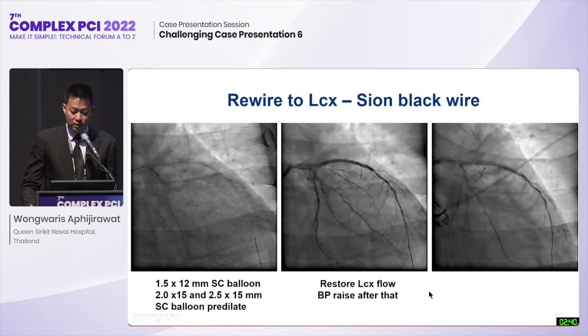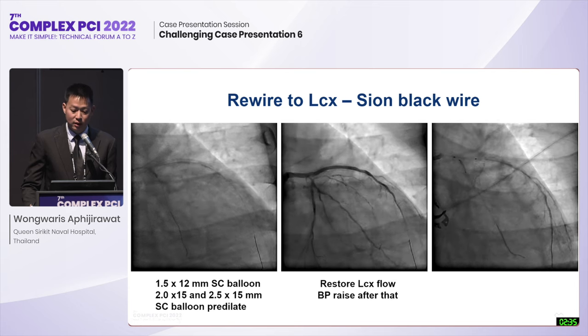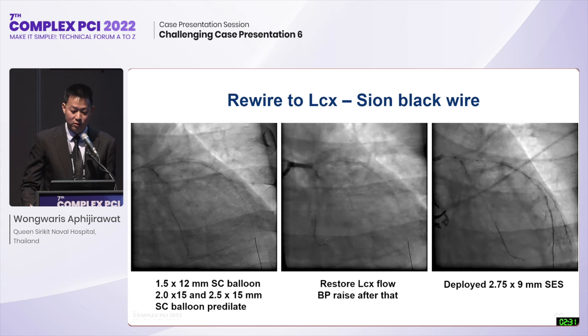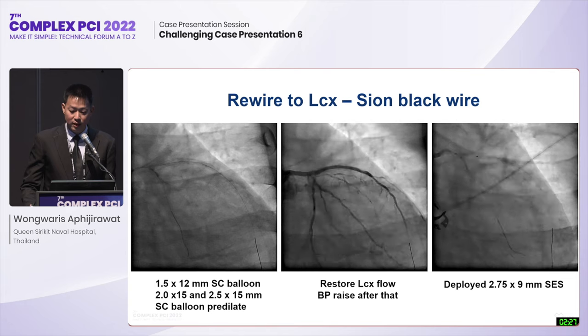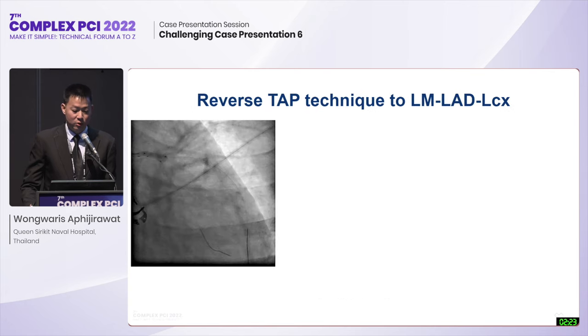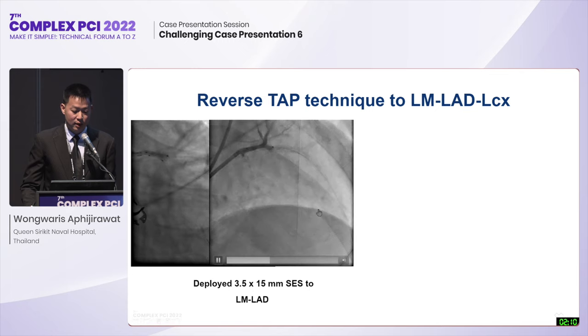And at this time, we did not have the time to prepare the circumflex as we planned before. So we planned to deploy a 2.75 stent at the mid to ostial circumflex. We performed the reverse TAP technique to the left main LAD and circumflex here and deployed the 3.5x15mm stent to the left main LAD. Like this.